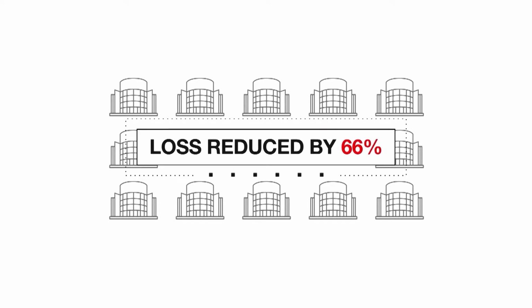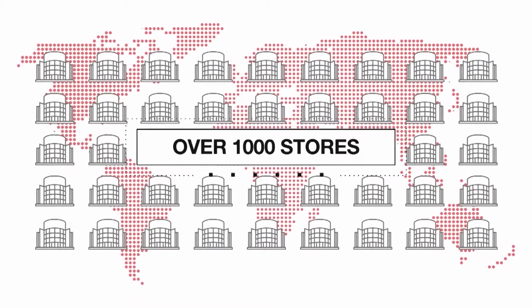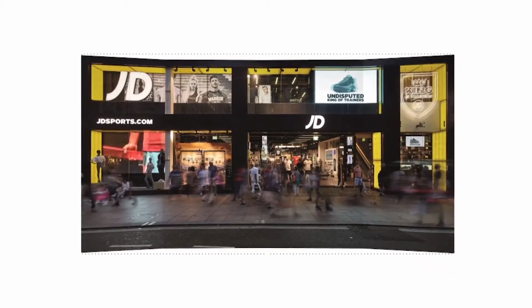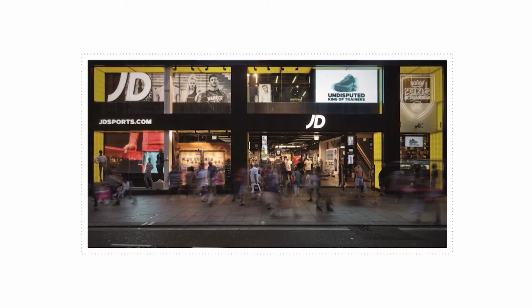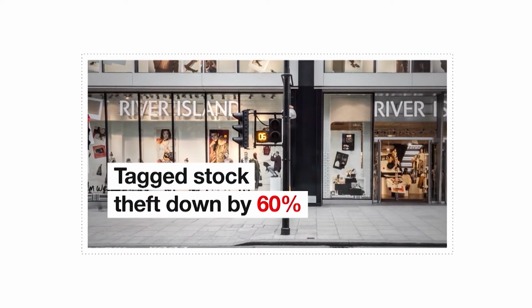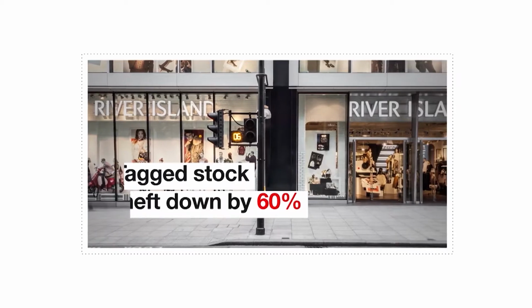The Concept Tag's innovative technology is proving to be a game changer, as retailers are seeing between a 50 and 75% decrease in in-store theft. We are seeing an increase in use of the Concept Tag by retailers worldwide. One of our biggest retail customers, JD Sports, one of Europe's biggest sports chains, has used our Concept Tag for several years. They are seeing a drop in shoplifting of as much as 60%. Another big retail customer of ours is River Island. They also saw a drop in shoplifting of 60%. But not only that, on non-tagged items, they saw a drop of as much as 30%.